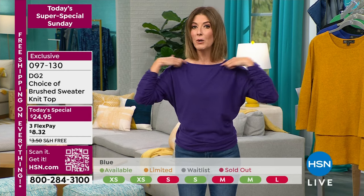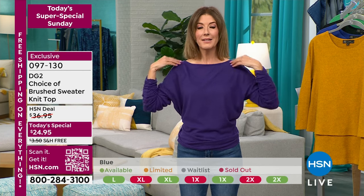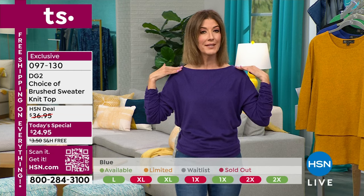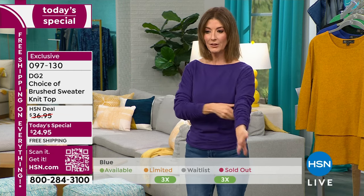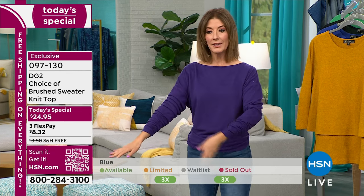Now, I did go for the boat neck style, which you can wear on or off the shoulder. But you will still see that even if you do want to keep your bra on and you want to keep your shoulders covered, it is not too revealing. It just gives you a little bit of room to breathe. And then look at how pretty that ruching is.